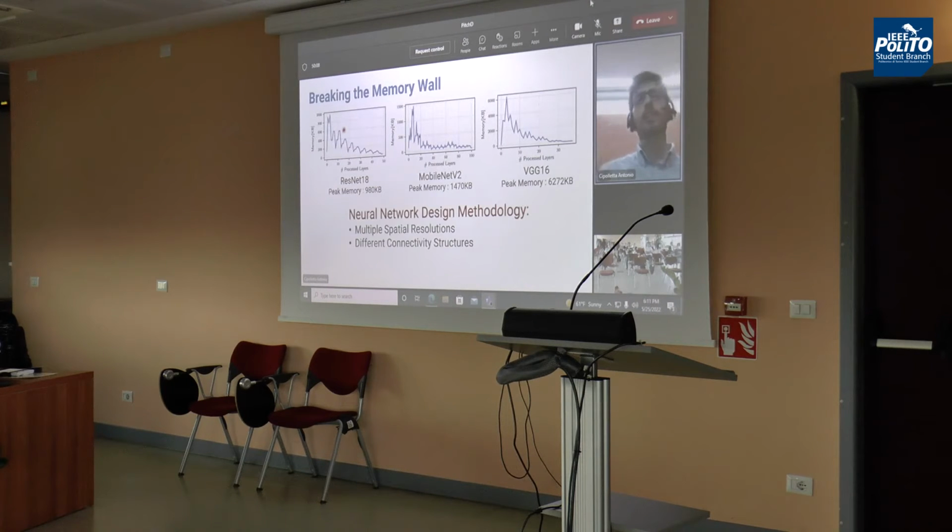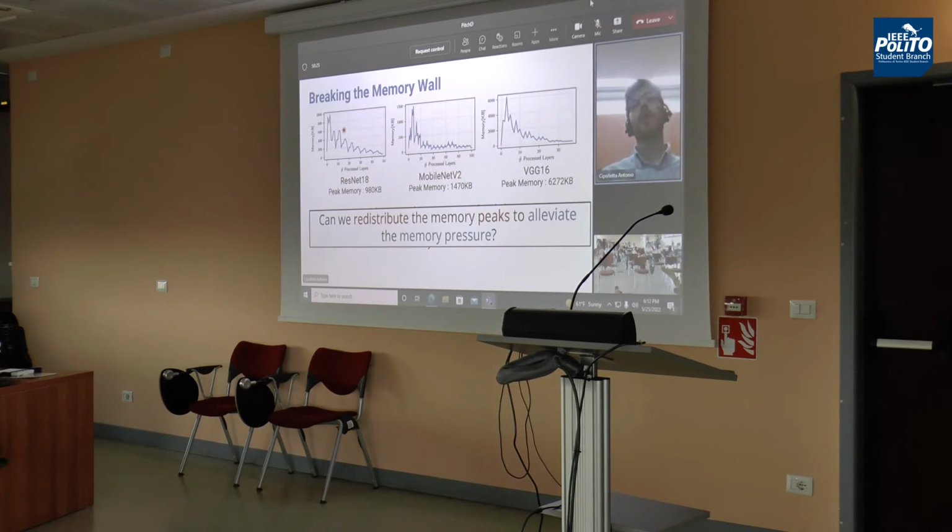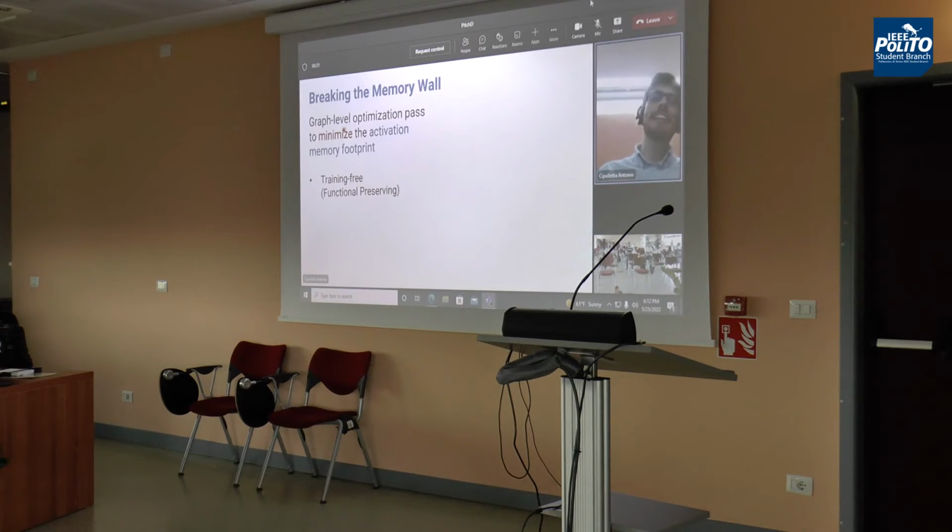This is quite common because it's related to the design methodology of neural networks today, which use different spatial resolutions throughout the network and also have different connectivity structures, which create this imbalance in the memory profile. So we asked ourselves, can we redistribute the memory peaks to alleviate the memory pressure? This is exactly what the graph-level optimization we developed, the data flow restructuring or graph restructuring, does. In particular, it's a way to minimize the activation memory footprint without affecting the functionality of the network.